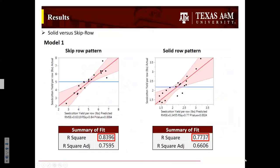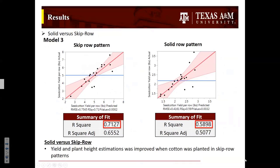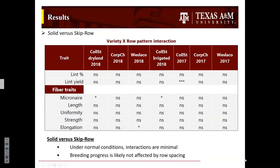In addition, we separated the different row pattern data to run model 1. Apparently, the skip row pattern has a higher R-square than the solid row pattern. The same for model 2 and model 3. So we can see yield and plant height estimations were improved when cotton was planted in skip row patterns.